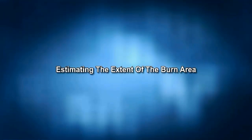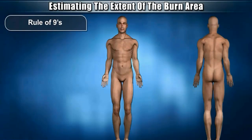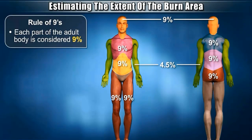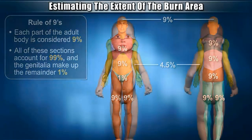Estimating the extent of the burn area. There are two methods to estimate the extent of tissue burned. The first method is the rule of nines. Each part of the adult body is considered 9%: the head and neck, each upper extremity, the chest, abdomen, upper back, lower back and buttocks, the front of each lower extremity, and the back of each lower extremity. All of these sections account for 99%, and the genitalia make up the remainder 1%.